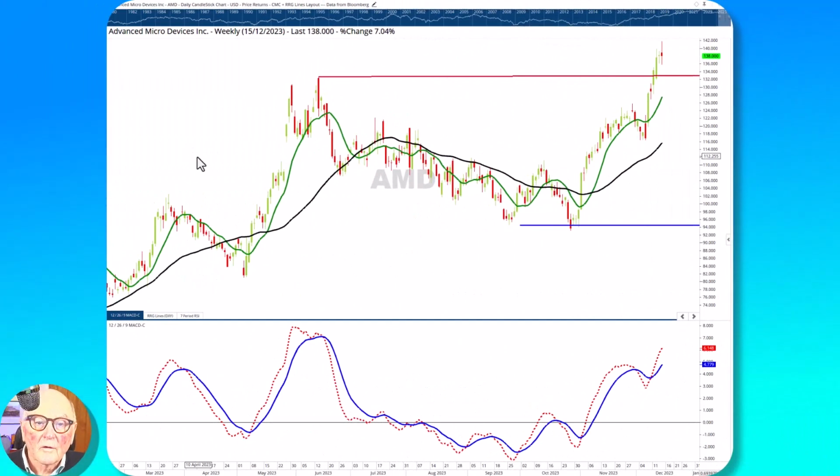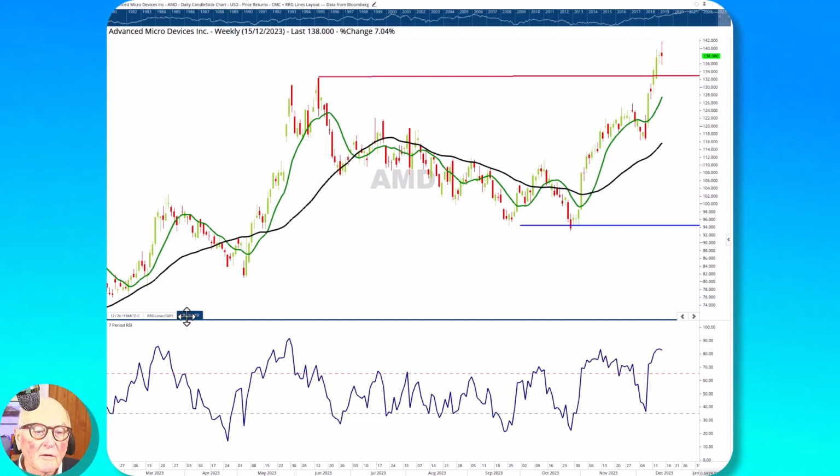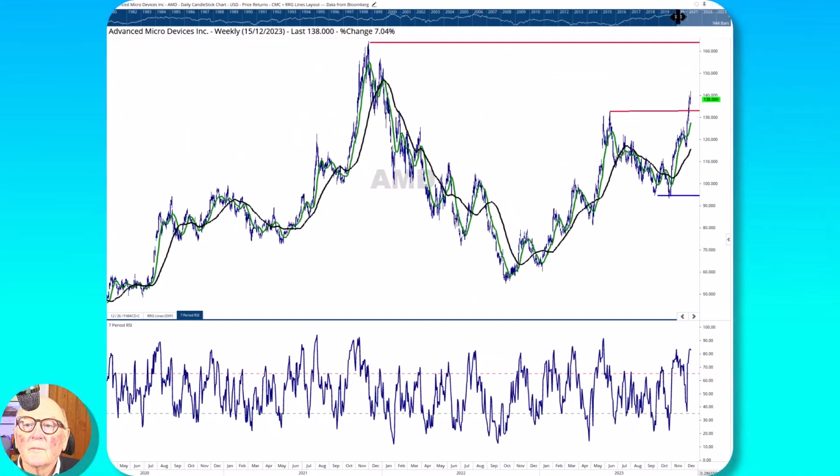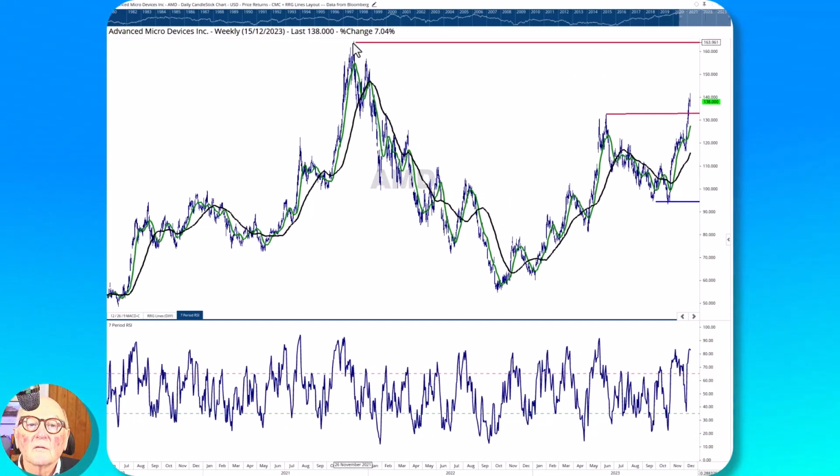We also saw great positioning of AMD in the RRG chart. It's broken to a new recent high, not all-time high, at 133, moved ahead powerfully. The MACD gap is widening here, so we're seeing a strengthening market. The RSI is strong, just hooking over a little bit on yesterday's action. Just want to look at the context of this now, and you can see that the high was up at 165, and it does look as though we can push strongly towards that level.